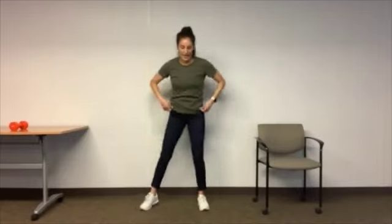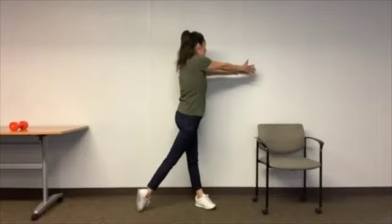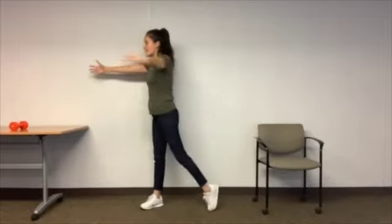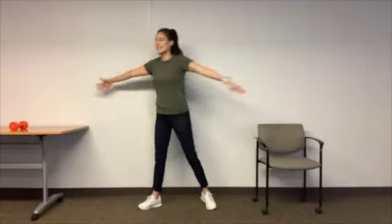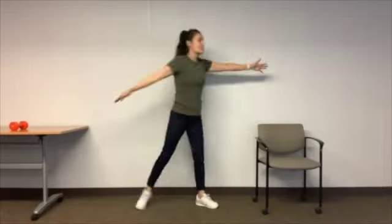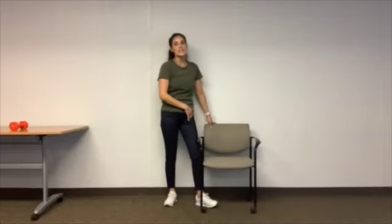10 in a row, count out loud with me. Here we go. So you're gonna turn for 1, open, 2, open, 3, open, 4, open, 5, open, 6, open, 7, open, 8, open, here's a 9, open, 10, open. Great job.